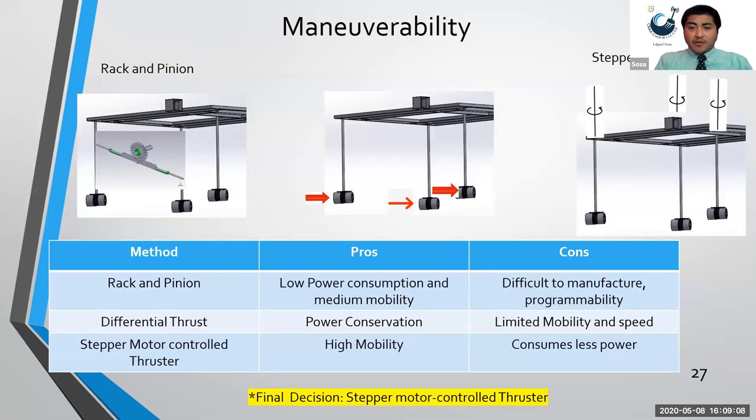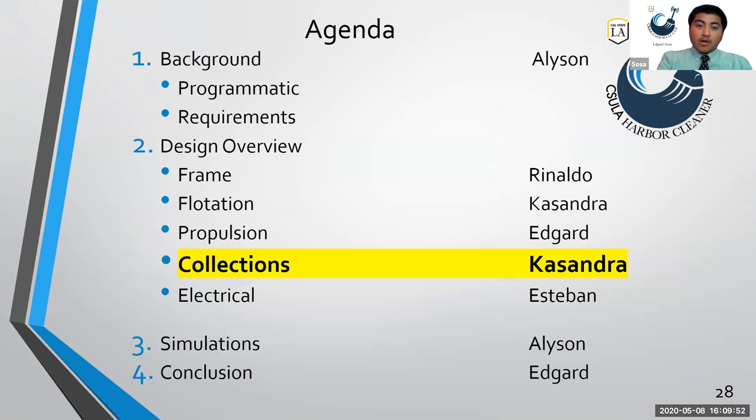We can see that there are three options that we ultimately wanted to choose from for maneuverability. One being the rack and pinion, another being differential thrust, and the third being separate motor control. We couldn't do the rack and pinion ultimately due to time constraints and this pandemic, as well as it being more complex to manufacture. And so we ultimately saw that there was an easier way, which is stepper motor control. This will allow us to maneuver more easily through the pilings of the Long Beach port, and also allow for less power consumption. I will now pass it on to my peer, Cassandra, who will go on to collections.